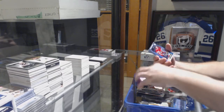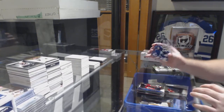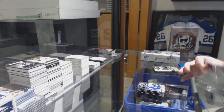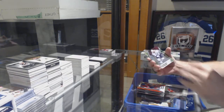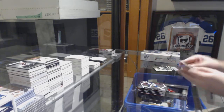Red of Messier for the Rangers. Christian Juice Blue rookie for the Caps. Exceptional talent of Austin Matthews for the Maple Leafs. We've got a red rookie of Nikita Sherbak for the Habs. Steven Stamkos Green for the Tampa Bay Lightning. Impact players of McDavid for the Oilers.